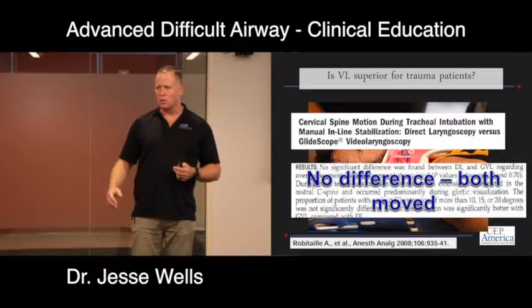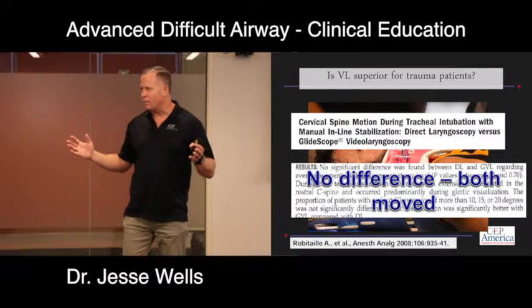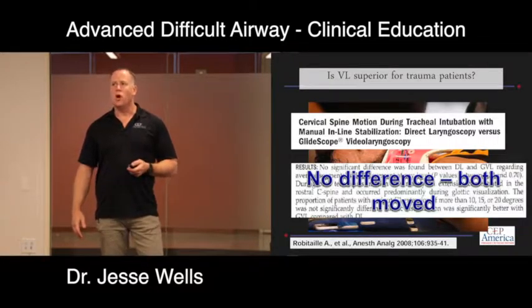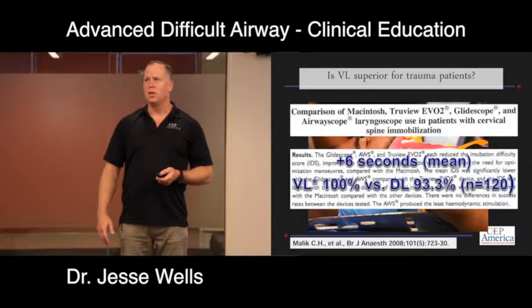And what do you think the results showed? Less movement? That's what you think. But it didn't. There was no difference. There's the same amount of movement whether you use video or direct laryngoscopy. So no benefit of video for stabilization of the C-spine.